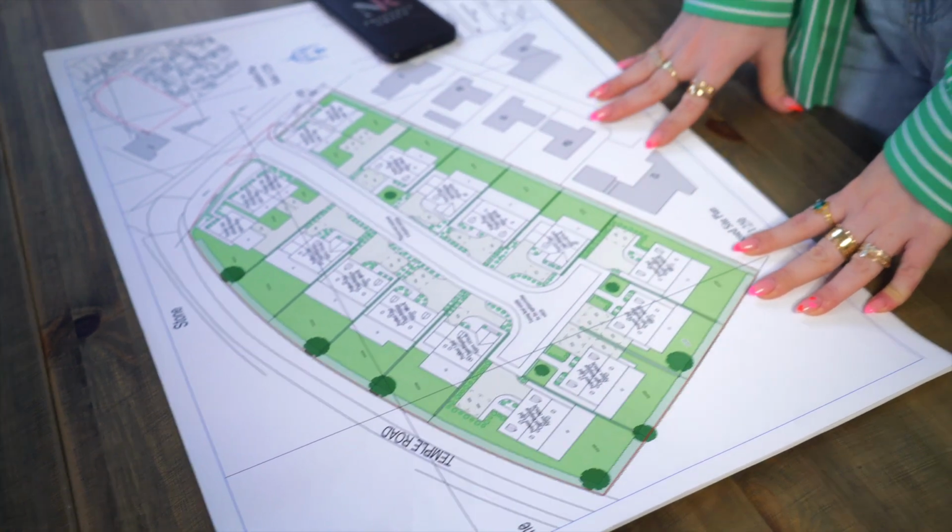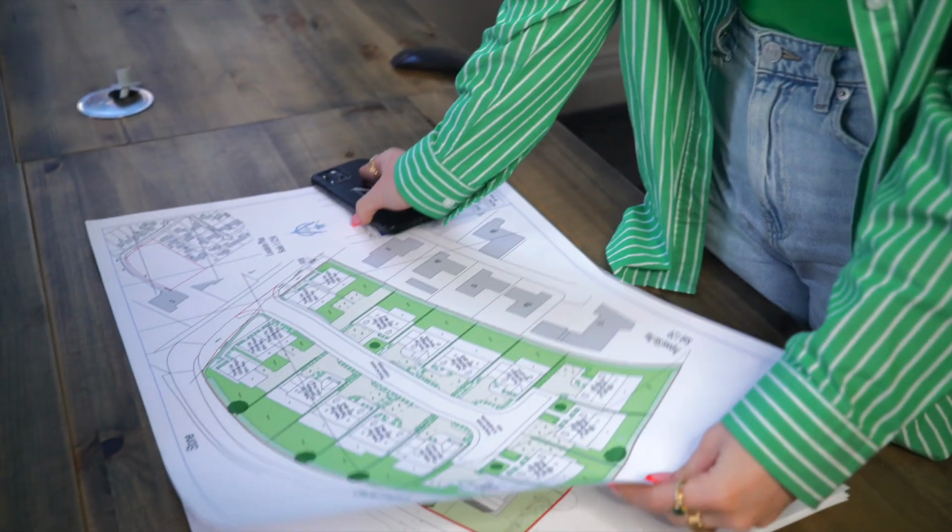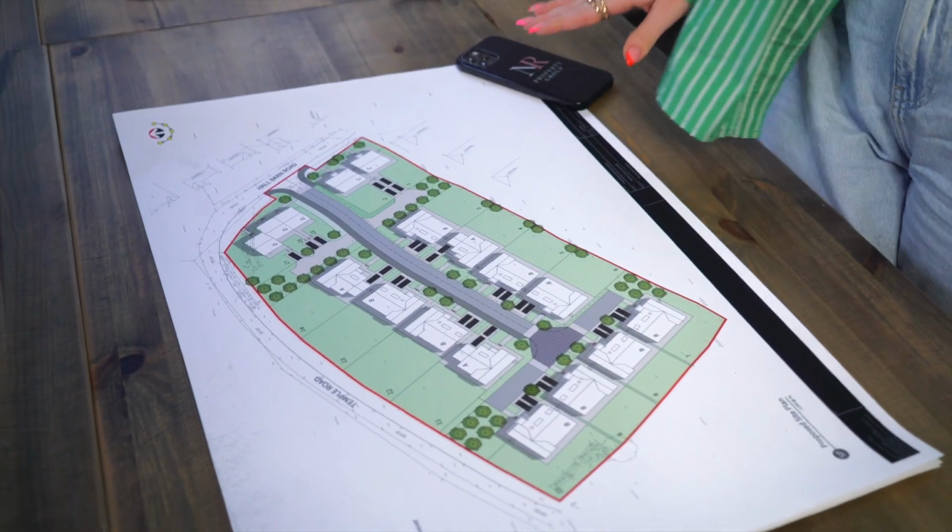So we actually have a Section 73 amendments planning in at the minute, which is basically something that allows us to change the conditions in which the old planning was approved upon. And in this situation, it's the drawings, which basically allows us to change the house types without having to do a whole new application.